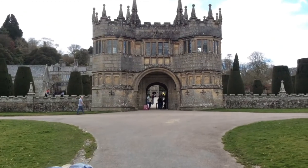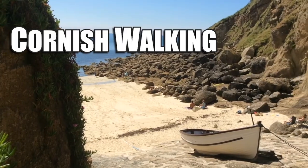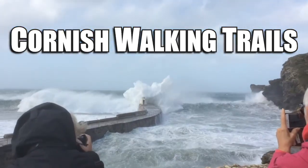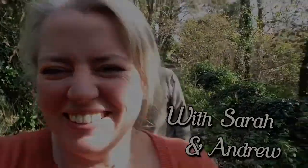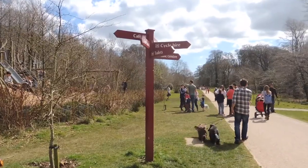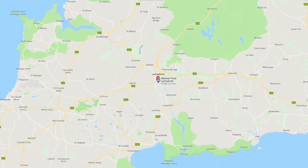Today we've come to Lanhydrock. So we've come to Lanhydrock today to do a circular walk in the grounds. Lanhydrock is in mid-Cornwall near Bodmin.